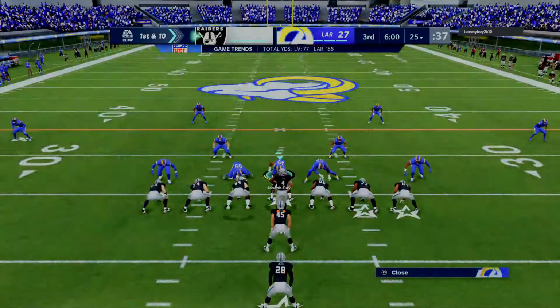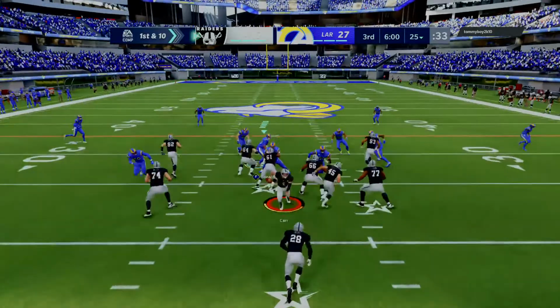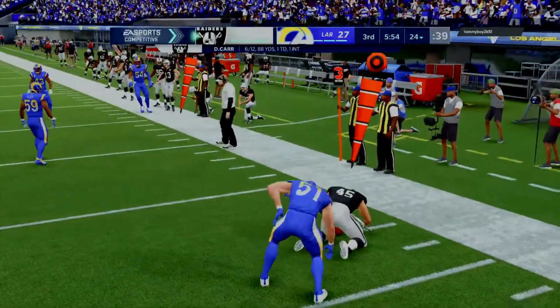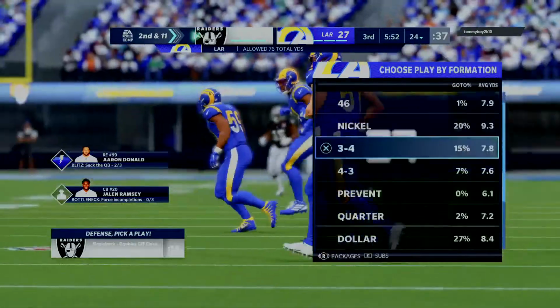The Raider offense set to get this drive started. Throwing on first down is Carr. He's just going to dump this one off to his fullback out of the backfield. He was unable to shake free there, and they'll cover him for a loss of a yard.